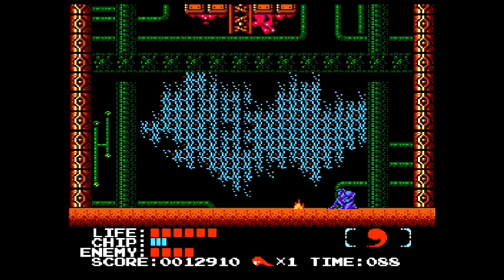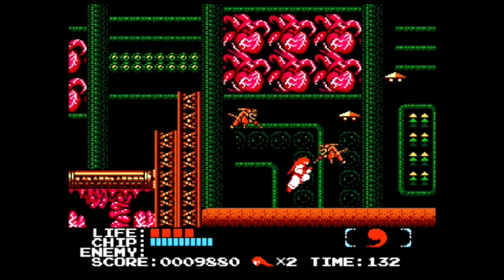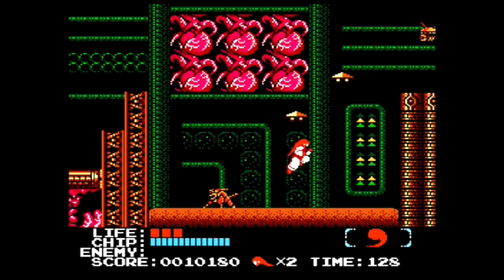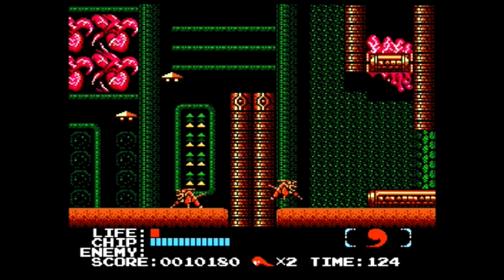Kabuki Quantum Fighter plays a lot like Batman for the Nintendo Entertainment System. If you love that, Kabuki Quantum Fighter's way up there too. It's a very, very fun game, never mind the weird story. This has to be a hidden gem. I've never seen this. I've never heard of it. No. Oh man. We'll pop it in after this. Yeah, we should. That'd be awesome. Kabuki Quantum Fighter is worth checking out.